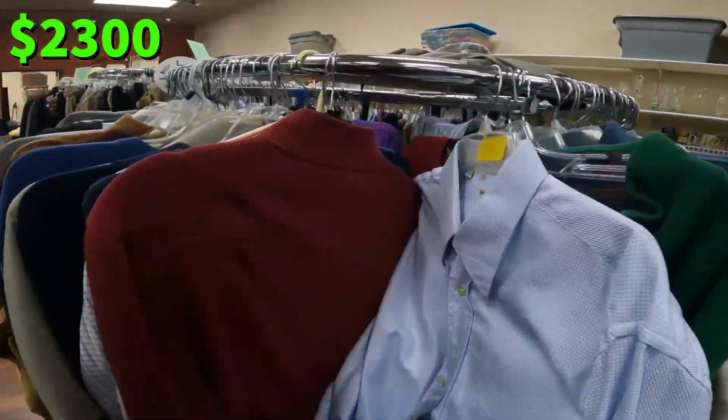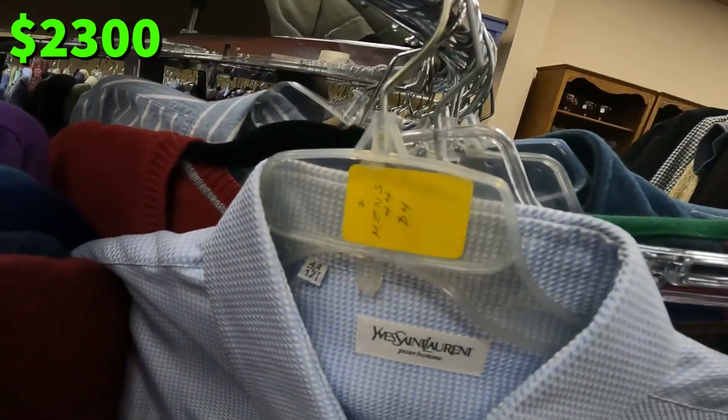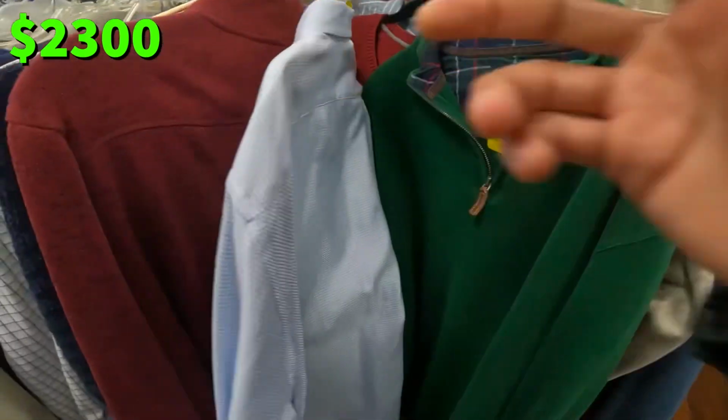Let's dive back into the clothing. So I found an Yves Saint Laurent dress shirt. This was actually only priced at $4, and I should be able to get around $20 to $30 on eBay for this. I honestly thought I'd be able to get a little bit more because it is designer, but nonetheless, still good profits.